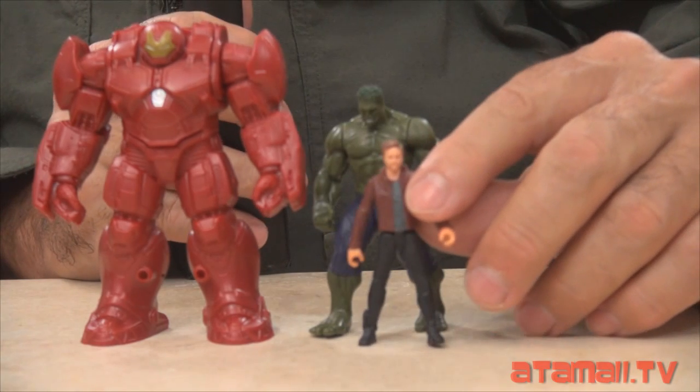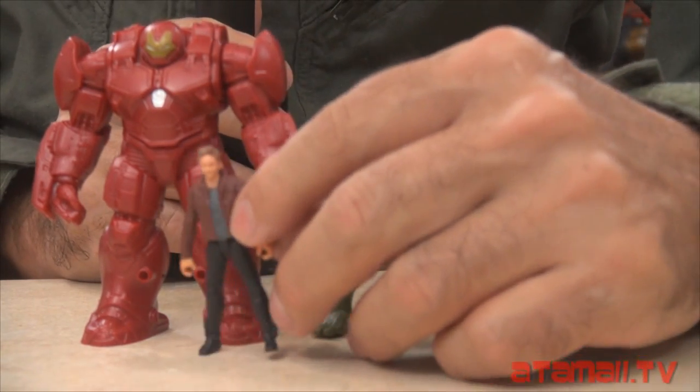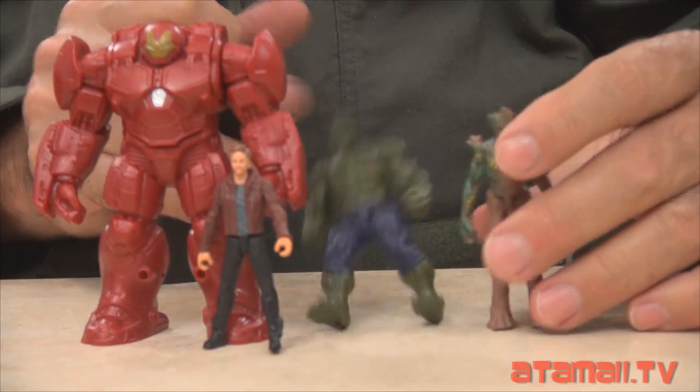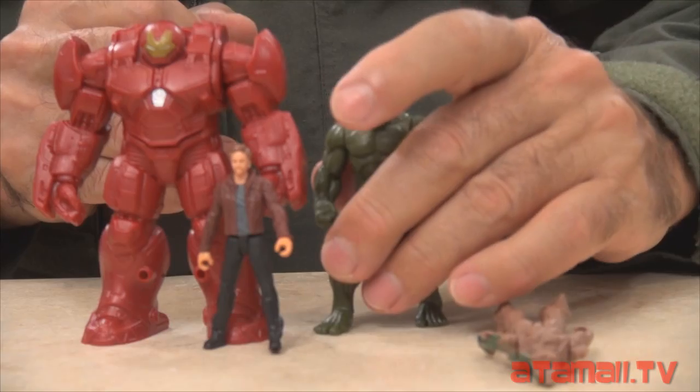So Hulk is bigger, a lot bigger, but he's not humongous. And the Hulkbuster Iron Man guy, well, he's pretty big. But that's in the scale. Here's Groot, and Hulk is taller. Hulk is taller than Groot even.